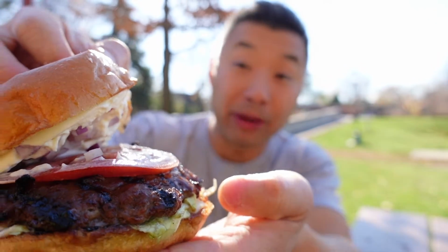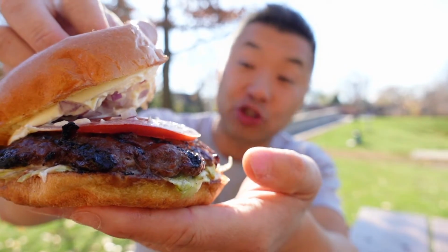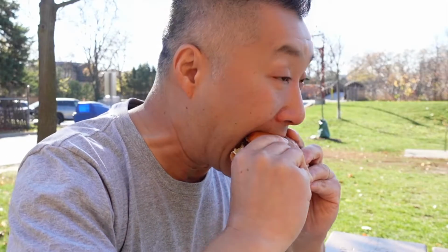The patty is marinated in their teriyaki dressing. You've got the lettuce in there. All right, let's take a bite. Oh, wow. That's really interesting. Creamy, sweet, tangy. A fusion of flavors.